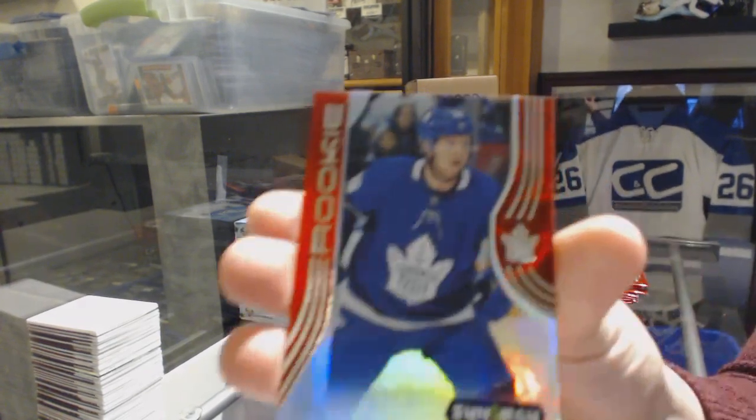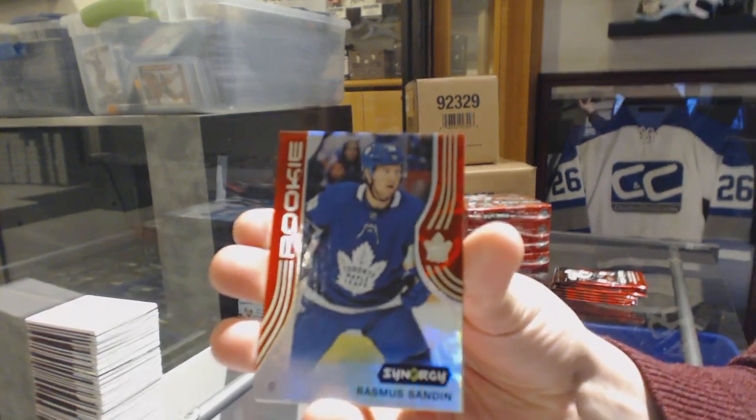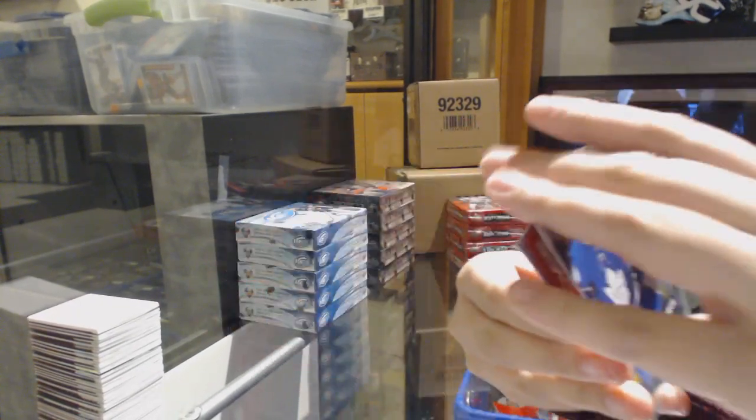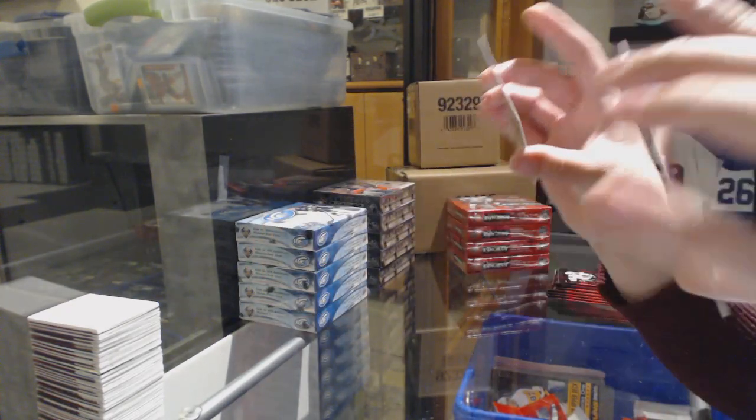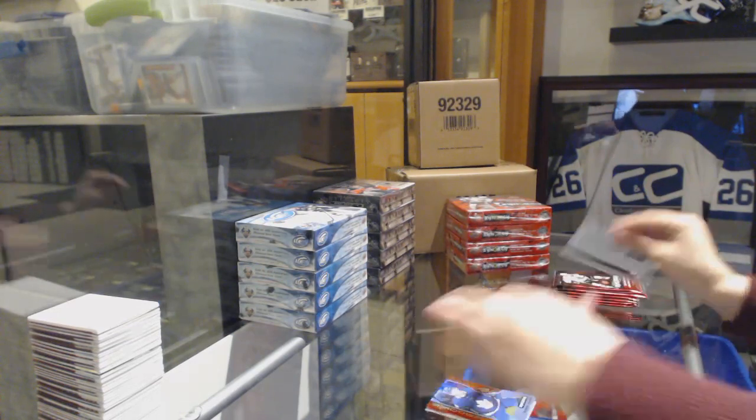We've got a red rookie for the Toronto Maple Leafs, Rasmus Sandin. NHL Journey, David Pastrnak, number 2/899 for the Boston Bruins. There's only two cards in this one. Interesting.